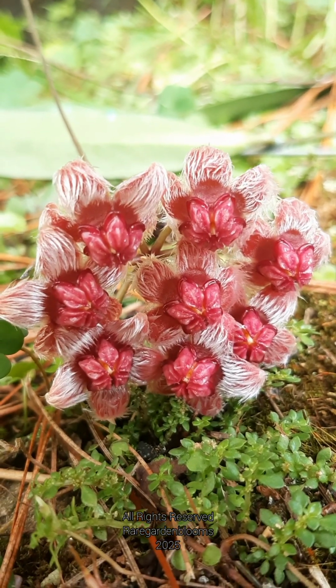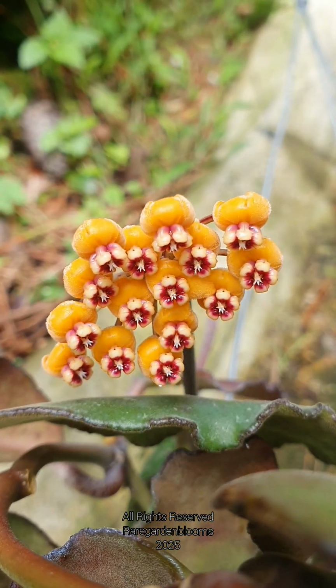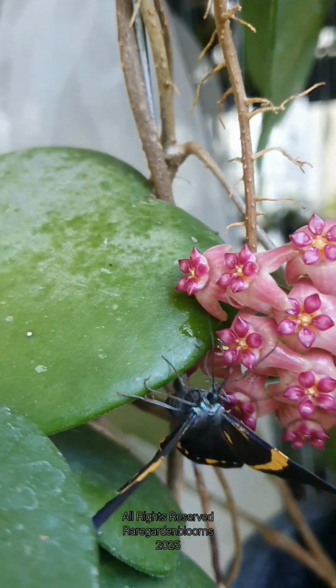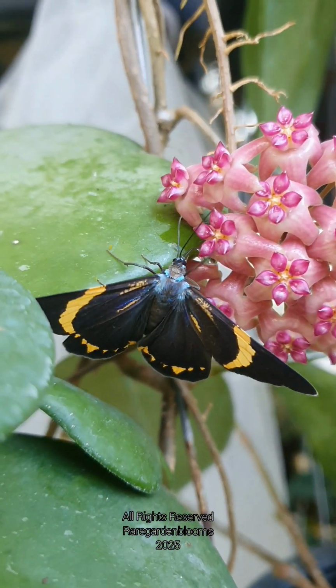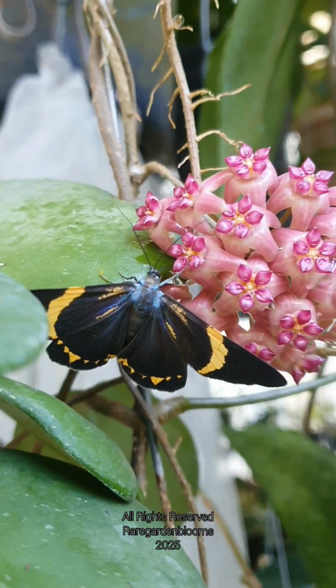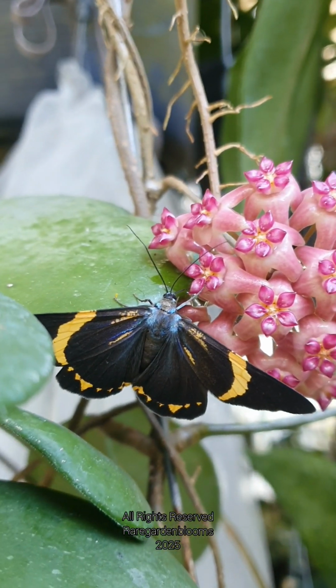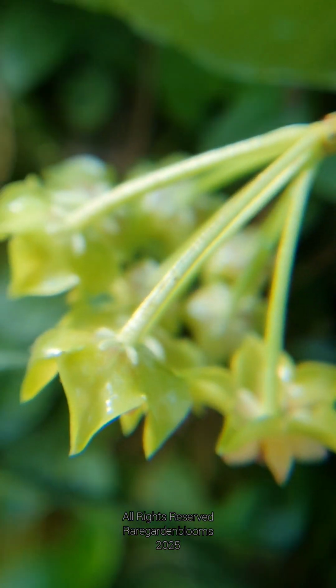Darker colored Hoya blooms often exhibit thermogenesis, meaning they generate heat. This warmth, combined with the intense color, acts as a beacon for certain pollinators, particularly moths, who are drawn to the warmth and what it signals about potential nectar rewards. But color isn't the only lure.